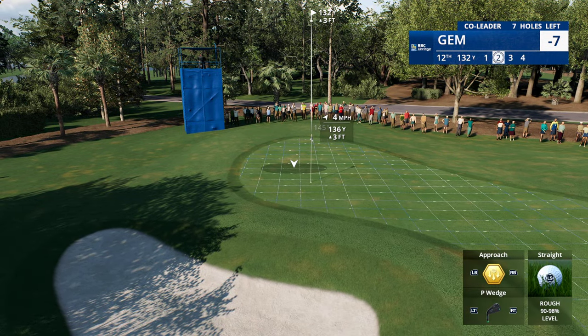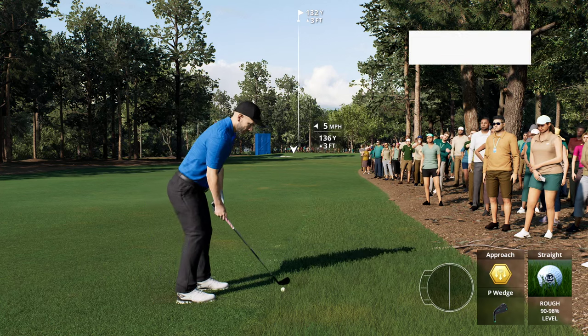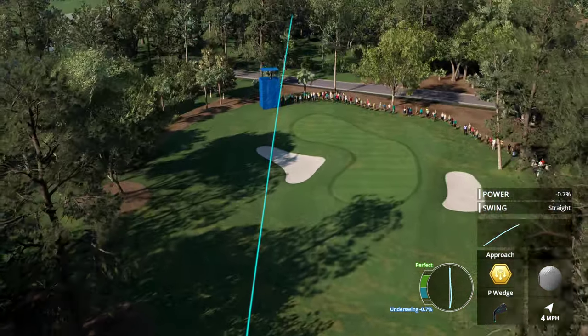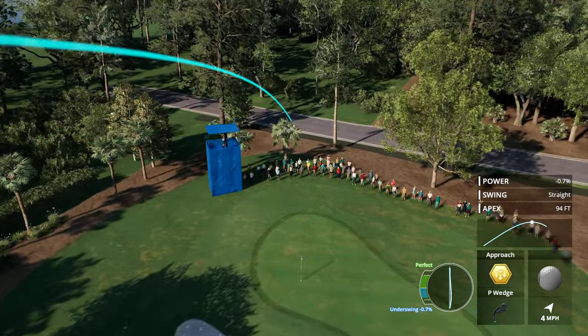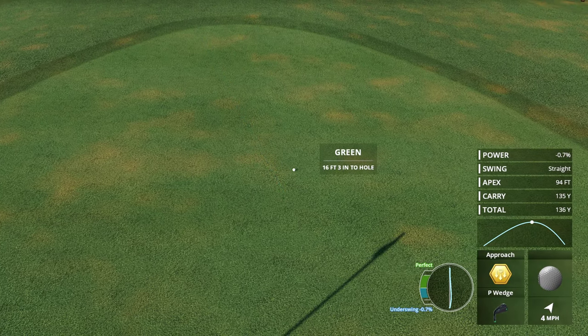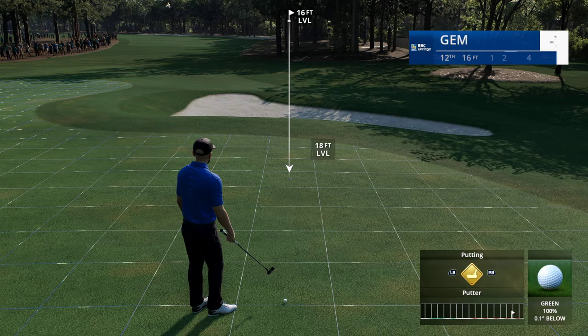I think we'll just go straight at it. That wind should help. Okay, we've got the perfect little bit of an underswing, but it's going to be on the green. That's going to be pretty good. That'll do. Decent sized green. It's not bad. Just a little past the hole.